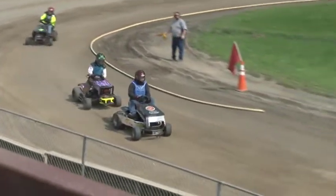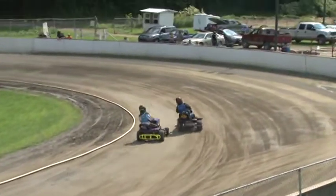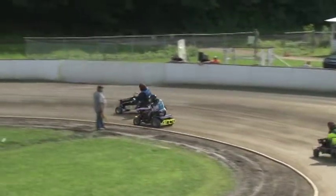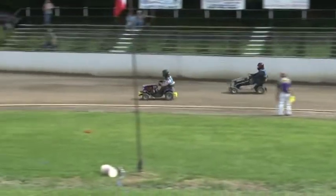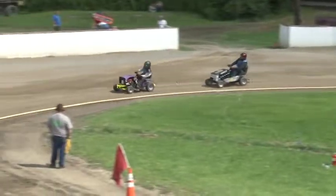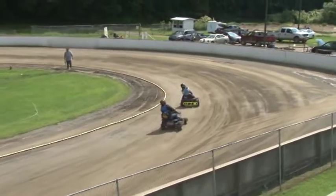Green flag is out for the Flatheads. They take it to turn number 1, the 17 of Chuck Chambers on the outside. The 116 of Samuel Simmons to the inside. Simmons going to go up into turn number 3, the race leader, putting the 17 of Chambers back to second. Third, the 11 of Dennis Simmons.